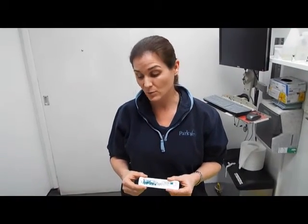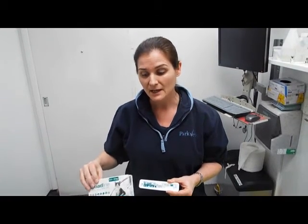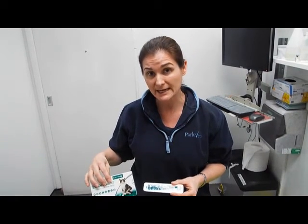Okay, so I'm going to demonstrate how to apply the worming flea treatment, which is in the form of Broadline today for Roxy. Roxy is predominantly a house cat, but she does go outside, and in the warmer weather she has been known to bring home the odd vole. So I do want to ensure that she has not just coverage for the flea treatment, but also the worming protection, which is why I'm choosing Broadline for her today.